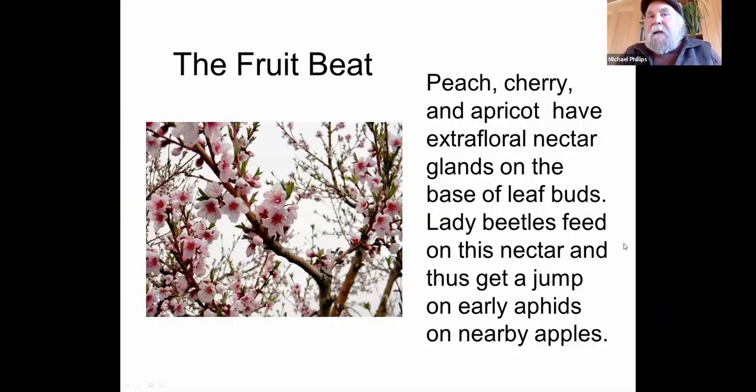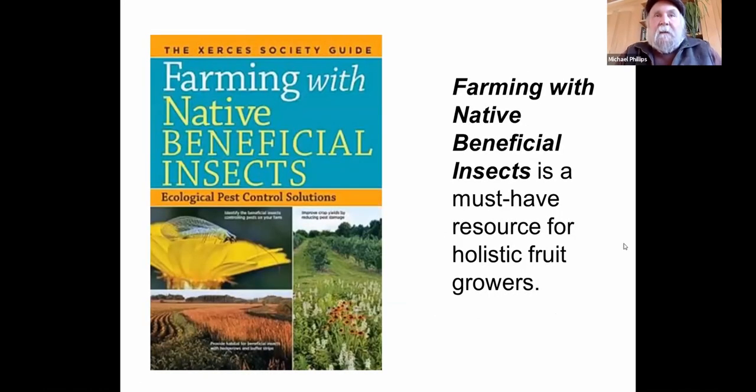Simply by having, let's say, pie cherries and apples in the same ecosystem, the stone fruits have extra floral nectaries that support lady beetles so that by the time the aphids show up on the young apple trees, that part of the population has an edge to go forth. This is a book I like a lot for the plant knowledge of who's going to be drawn to which plant, how do you create a more diverse ecosystem. This was put out by the Xerces Society.